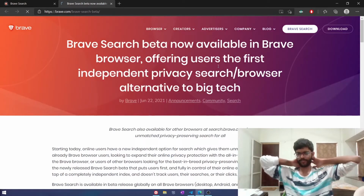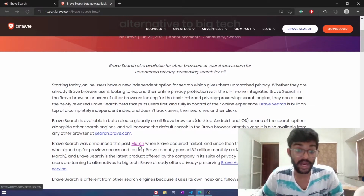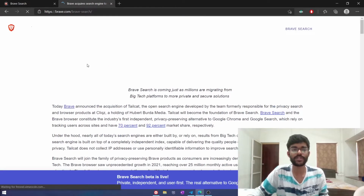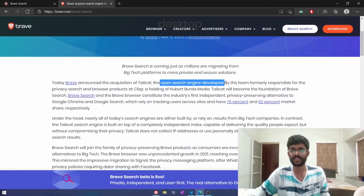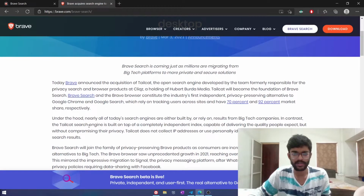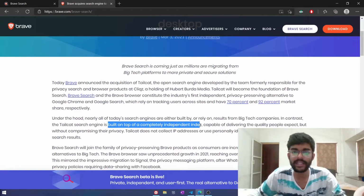So what happened was, many months ago if I'm not wrong, Brave bought Tailcat. So in March it was announced that it acquired Tailcat. Tailcat was very similar to what Brave Search is right now. Tailcat was a search engine that had its own index. It's an open search engine developed by the team. So under the hood, it is built on top of a completely independent index. Yeah, so this is very important.